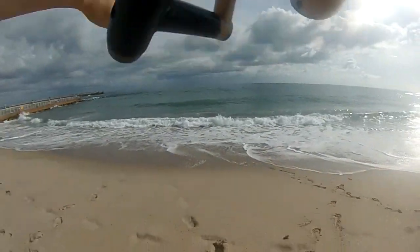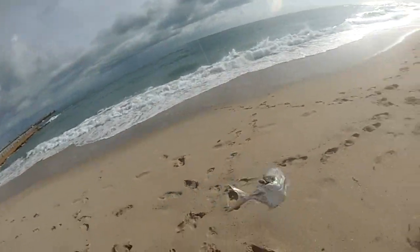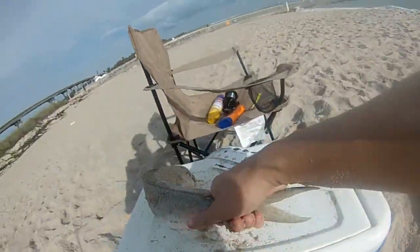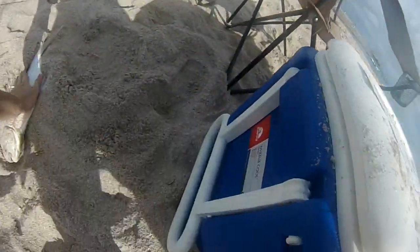Pompano! How low can you go to the pompano? Woo! Don't mind my singing. Alright guys, pompano number 4. He chose out. I will measure him. Or he's just gonna slide off the cooler. Stop.